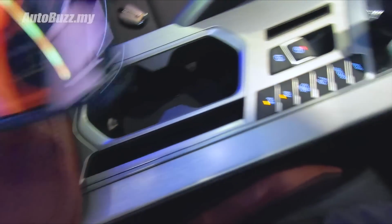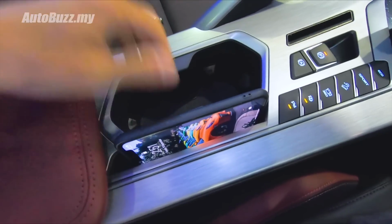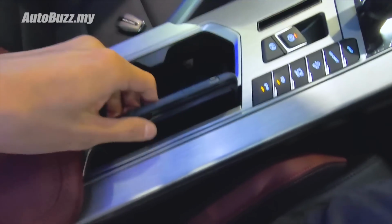There's a slot here to put your phone. Very convenient, very accessible. And that's pretty much the front. Let's go check out the back.